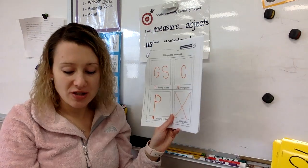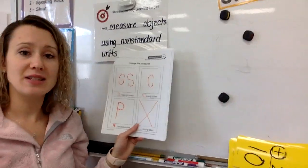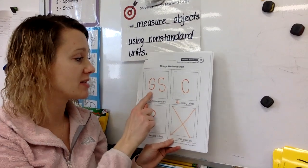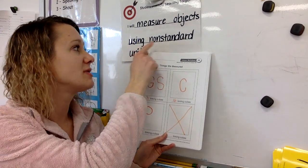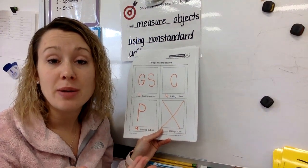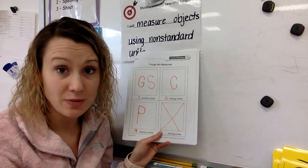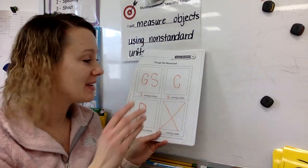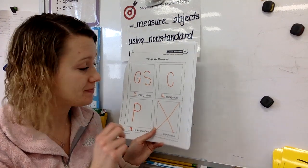And my sweets, we just met our learning target for today. So what we did is we measured objects, a glue stick, a crayon, and a pencil, using non-standard units, not something like a ruler or tape measure that people usually use. That's what non-standard means. We use things that people don't usually use. We use pieces of paper, didn't we? So we measured these items using those pieces of paper.